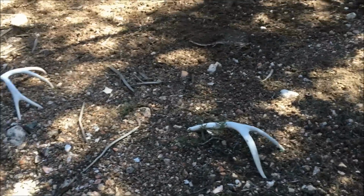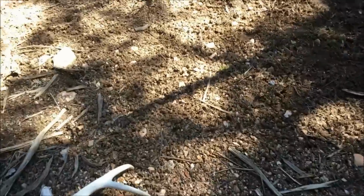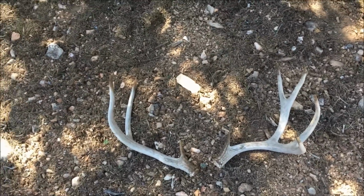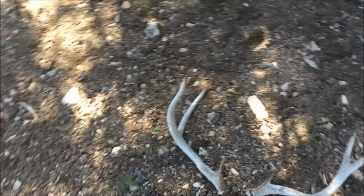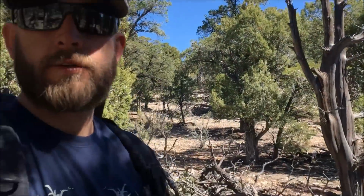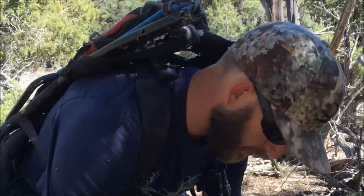So pretty cool. Little set, looks like. Oh, it's a freak. Cool 4x2. Hard white. Look at that goofy buck. Cool. I like it. The crazy ones are some of the best, so we'll take them.